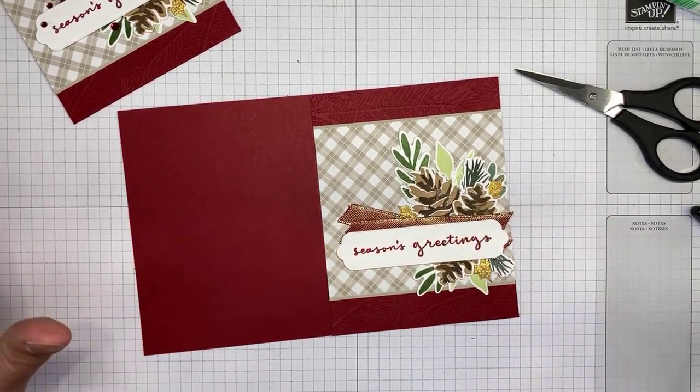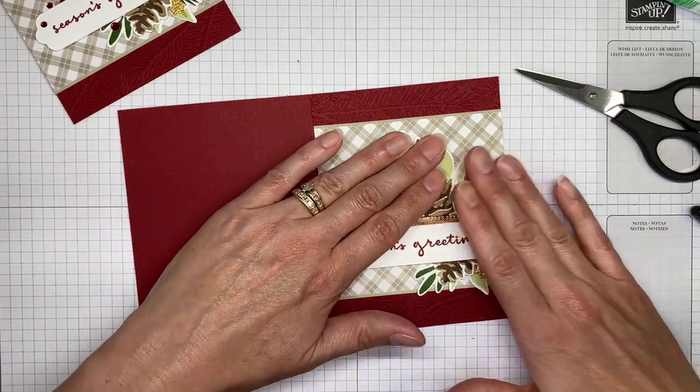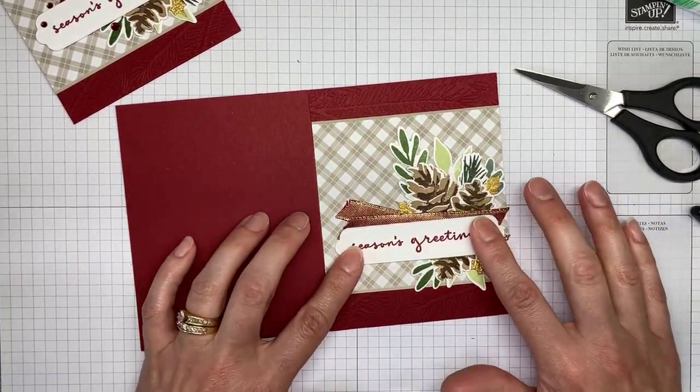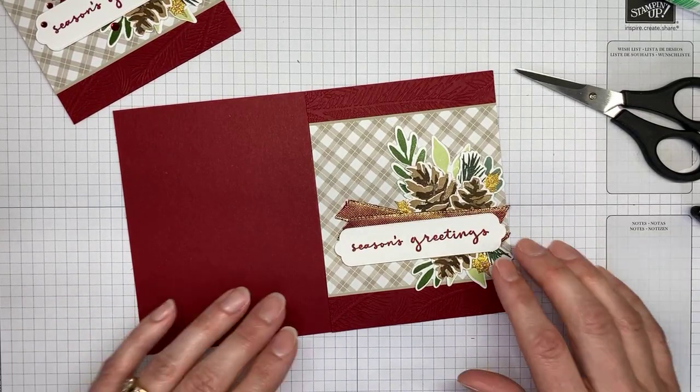All right, so now that I have everything placed and this looks like where I want it to be, I'm going to do one final smoosh down on all of these die cuts, because I hadn't done that yet until I had everything placed and made sure that this is where I wanted everything to be. And I think this is where I want everything to be.